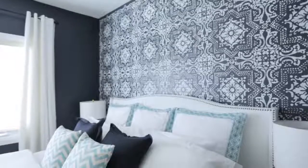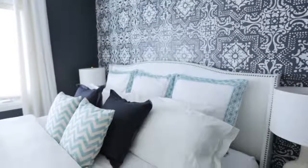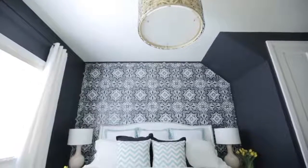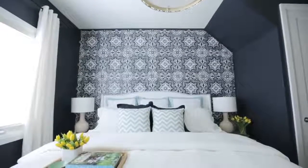I actually tried to convince my clients, well, my friends, to kind of downsize their bed, but people are in love with their bed. So there was no getting around the fact that we were going to live with this king-size bed. So the obvious choice was then to make it the feature of the room, which we did. And what we did on the bed is the budget-friendly part.